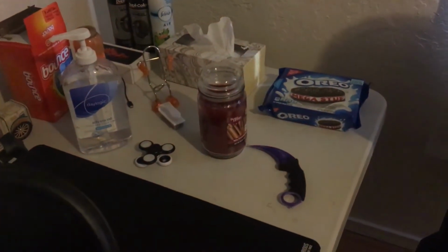Just got some random goodies over here. Got a candle, my crayon, but I still love this thing. I always play with it.